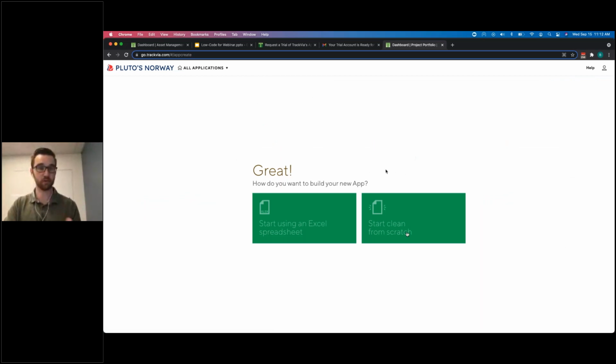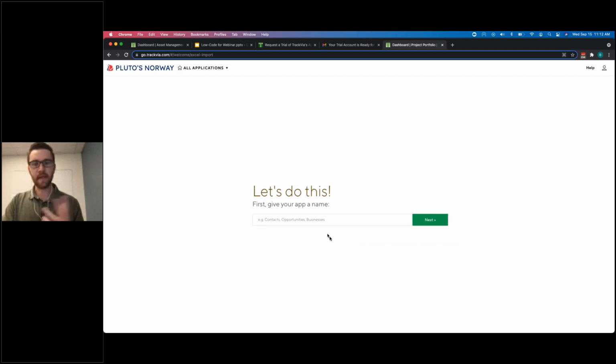We can start clean from scratch, as we've discussed, or we can start by using an Excel spreadsheet. Now, in my case, I'm going to start by using an Excel spreadsheet. And the application that I'm going to build for everybody today is basically a patient intake application. So think of it like we're a hospital system or we're an urgent care, and we want a way to track patients that are coming in. We want to see their first name, last name, information that they fill in.